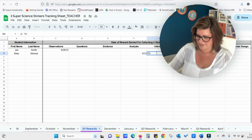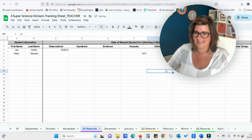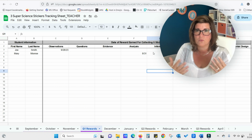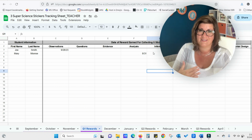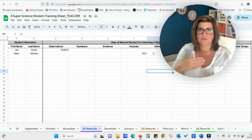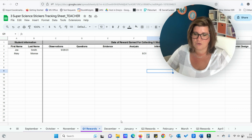Oops, battery's running low. Okay, and so that way you can keep track of which students earned which rewards on which week or day or month. And so you have a multi-dimensional means of tracking this.